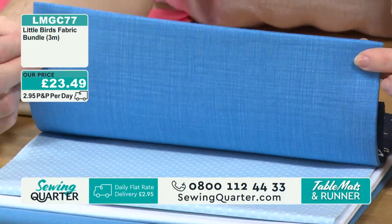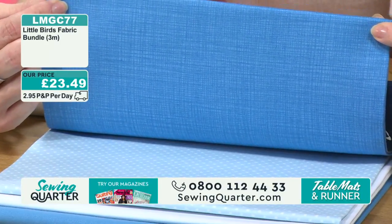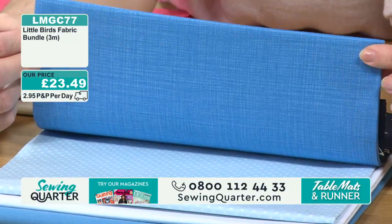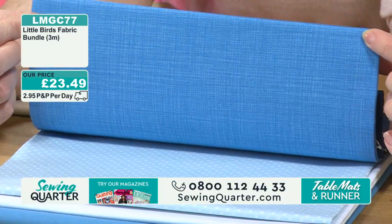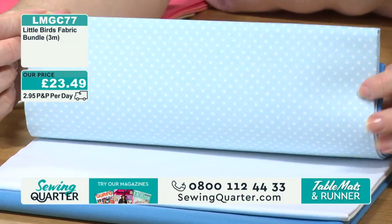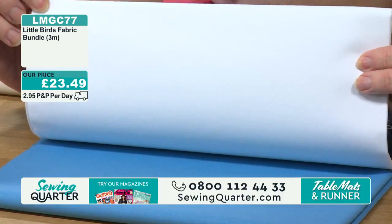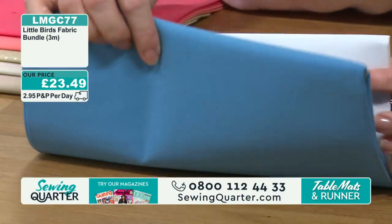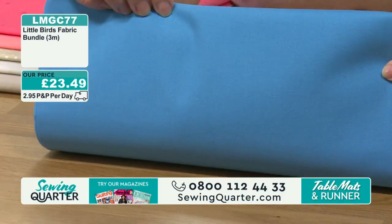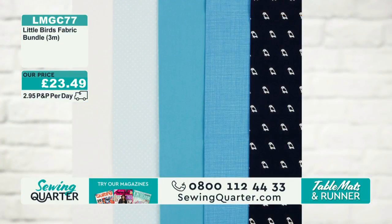It's ever so strange. They've obviously escaped from somewhere and bred, but just the sky will be filled with parakeets, and that's what that fabric always reminds me of. Then you've got your Riviera linear fabric there, and then you've got your baby blue spot on there. I love this crisp white, optical white there. You've got 1/2 meter of that. And then your blue sea, you are going to get 1 meter of that. So there's a lot of fabric going on here for £23.49.